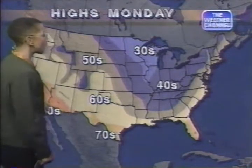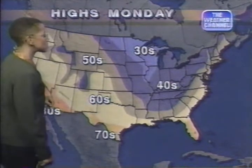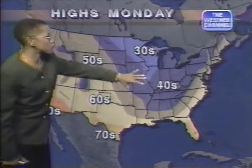Once we see these winds taper down, it'll feel a little bit better, but it is likely that we'll continue to see these strong winds in through Monday. Monday is probably going to be the coolest day coming up this week. Lots of 30s and 40s across the Midwest.